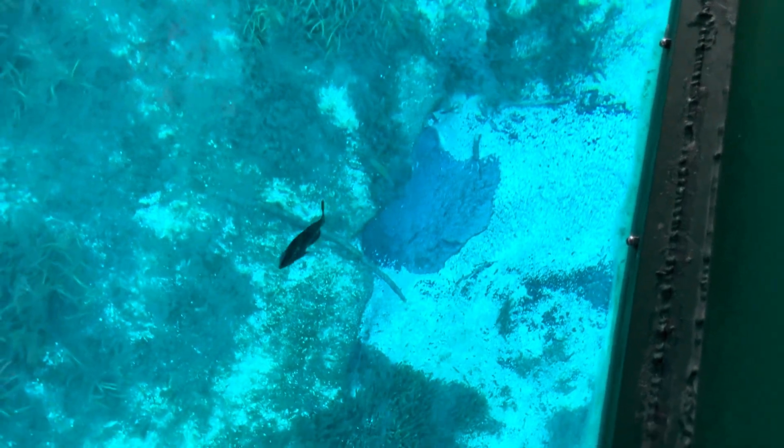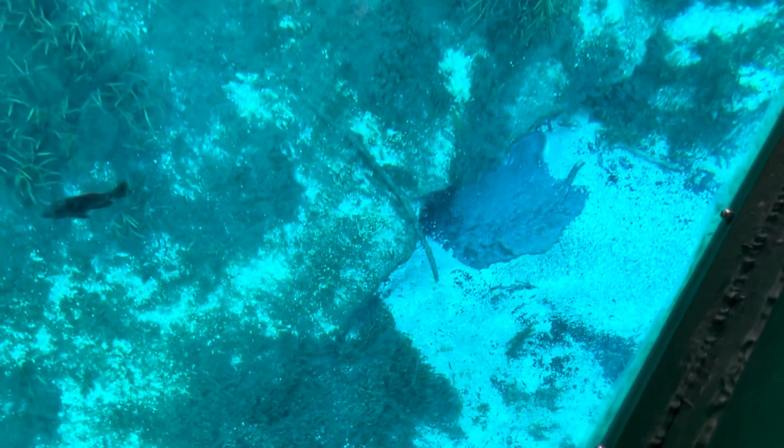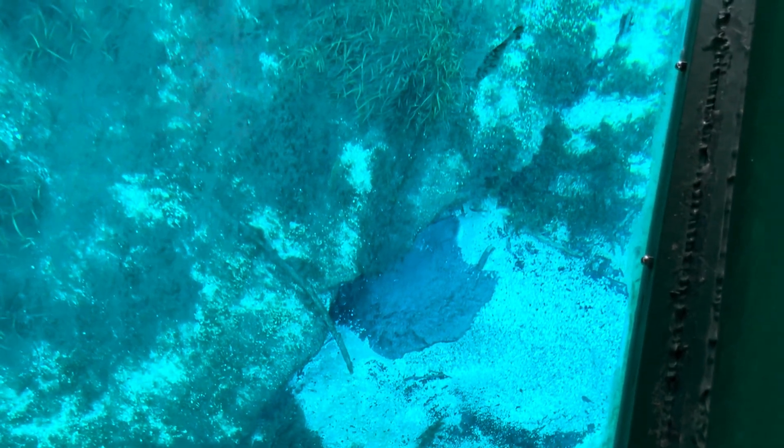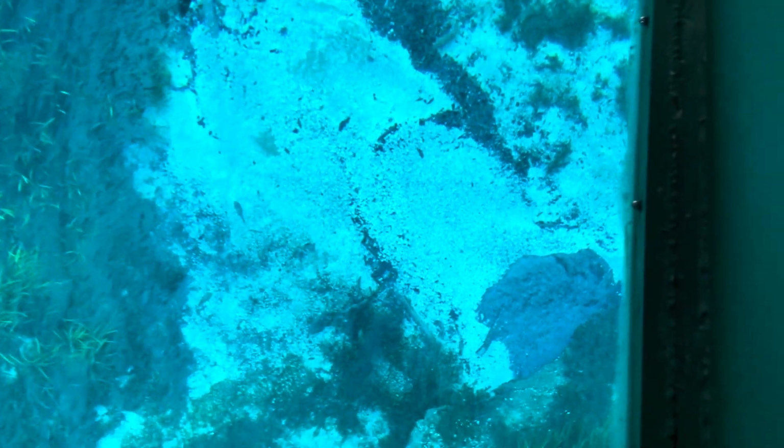Now, as I'm sure some of you folks probably already know, many movies and TV shows have been filmed here at Silver Springs all throughout the years. At its deepest point here, this spring will reach about 25 feet deep.